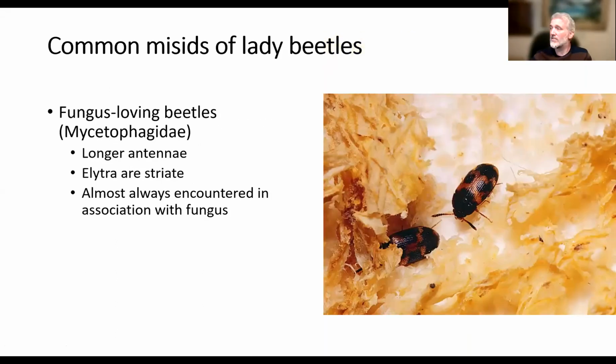Mycetophagids, being up north, there are a lot of different fungi up there. So you might encounter these guys bouncing around close to fungi or on fungi. Again, they have those longer antennae. Again, those elytra are generally striate, having stria.